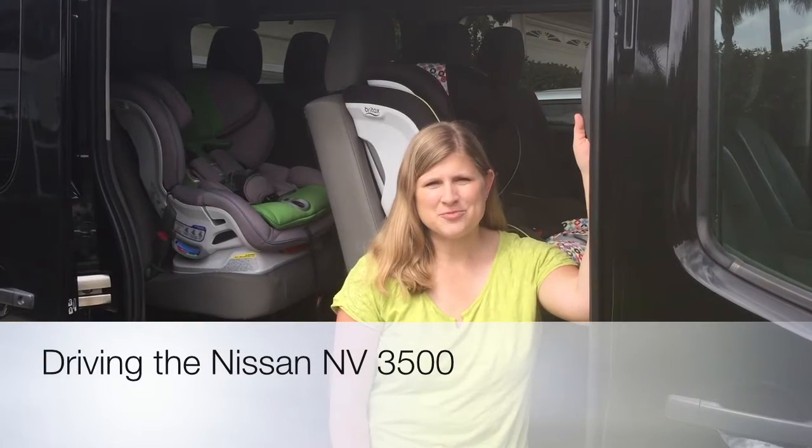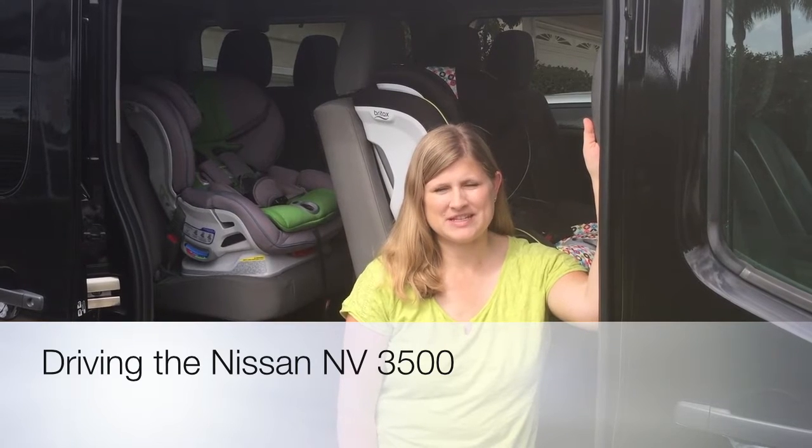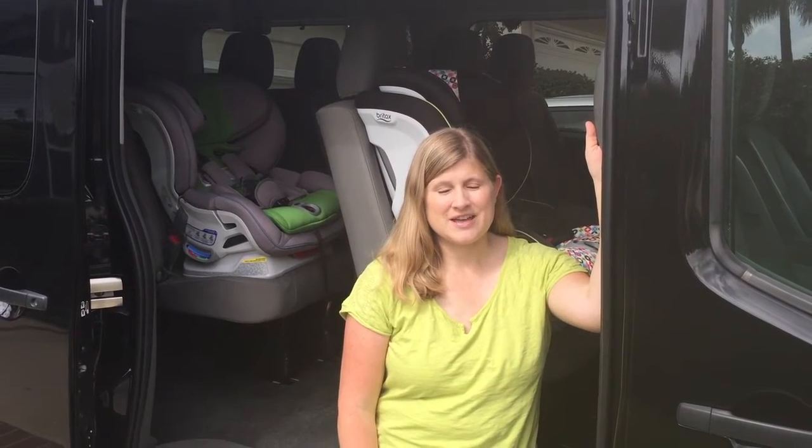Hi guys, if you saw our previous post, we updated you on what we're driving now that we have 6 kids. So we ended up going with a Nissan NV 3500. We really like the car.